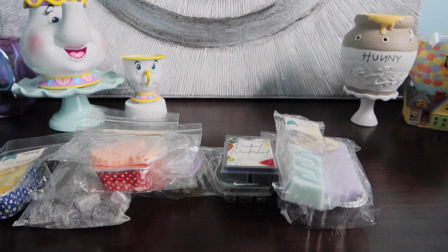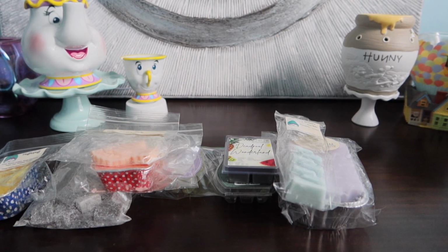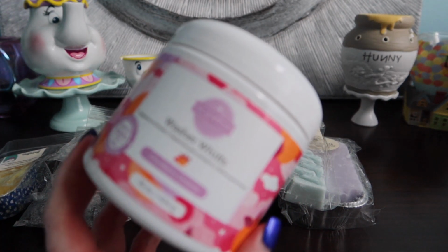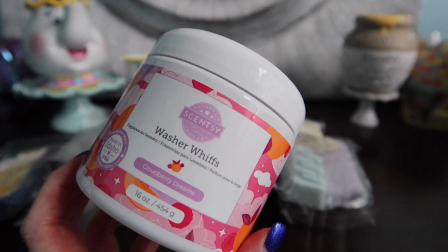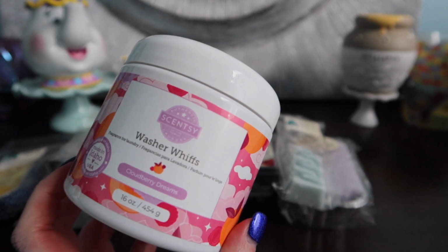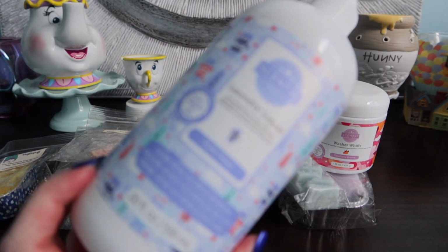The scent is okay. It's a very bright fruity scent. It smells great in here. It wasn't coming across my clothes, which I don't need to smell like a scented fruit lube or anything like that. But if you buy something for the scent, you want it to work. So a little disappointed in that one, but this is my tried and true.